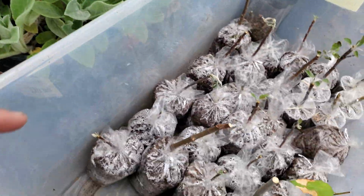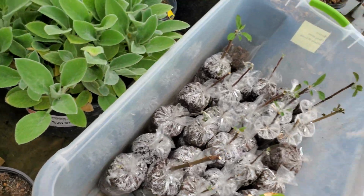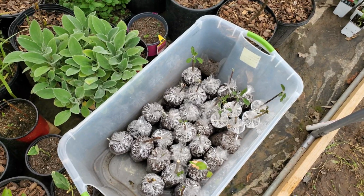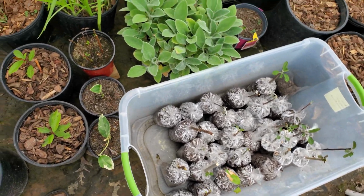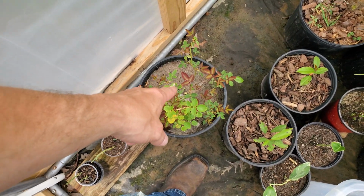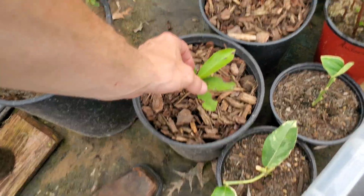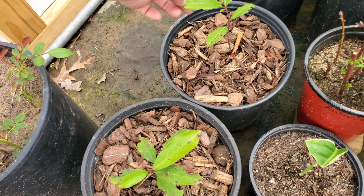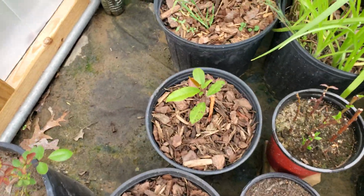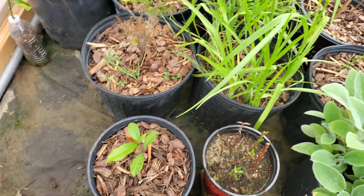Worked way better than some of this that I've tried to do, and I lost so many. Putting so much effort into it just to ultimately lose more than 50% of them. Same thing with these roses. These were all stuck cuttings. I dig these up from work sometimes. I go to my buildings and they'll have different trees growing up in flower beds that they're going to whack away anyway. I'll pull them up, bring them home, pot them, give them a second chance.